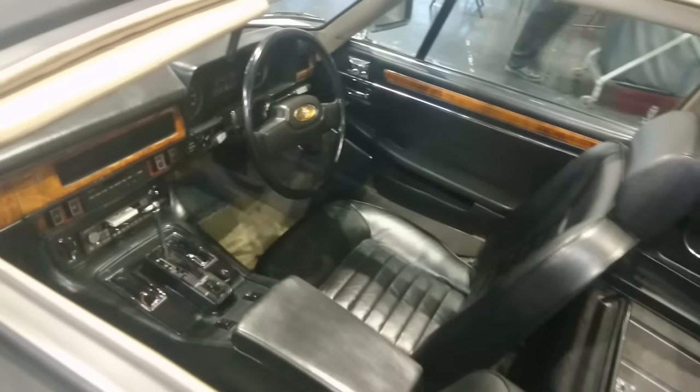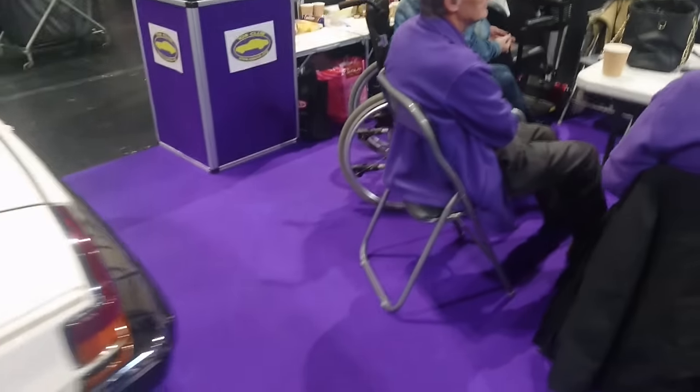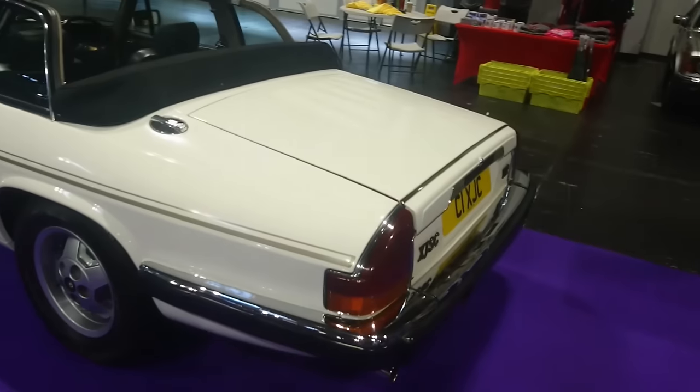Very careful not to touch anything. Yeah, the interior is slightly different to the one that I drove, which was a 1991. It's one of the last ones, what's called the XJ-S.